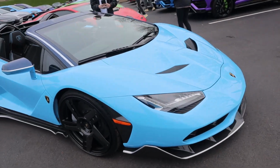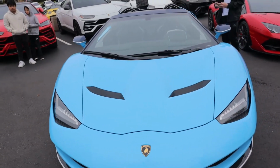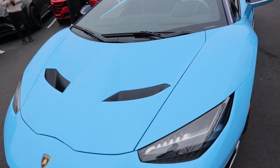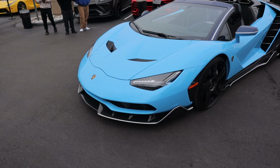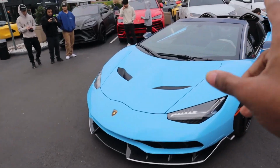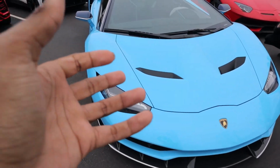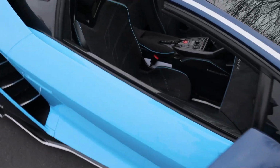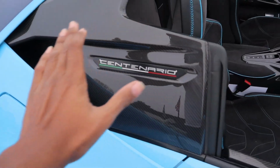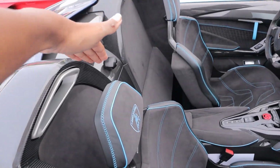First car I want to show you guys is the beautiful, beautiful Lamborghini Centenario. I remember the first time I saw one of these, it was actually on a Day Driven Exotics video, and hearing it, I don't like V12s, but one thing I will say, the body style of the Centenario always makes me go, it is really amazing. It's so cool. And I will admit, this part right here, so nice. All the carbon fiber that just keeps going on and into the car.